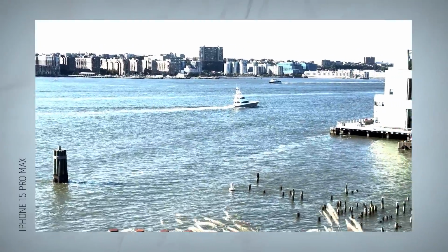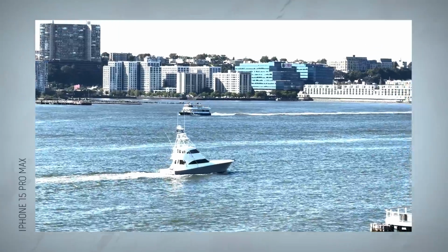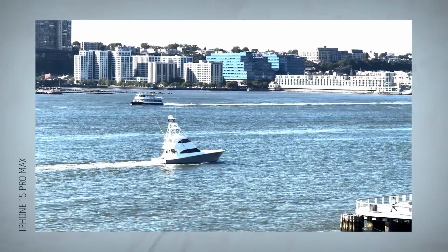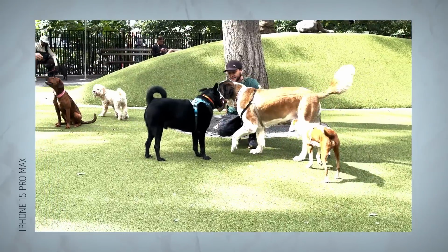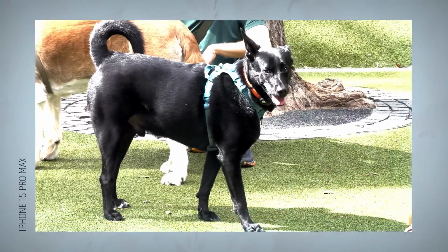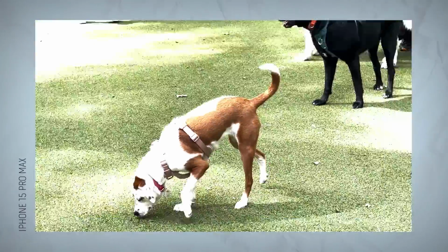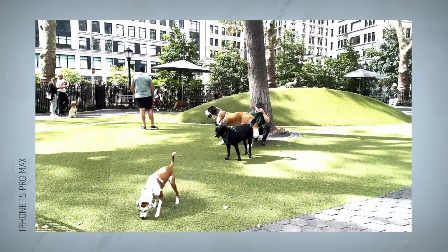Check out this 4K clip of a yacht on the Hudson River. As I zoom in, you can make out the reflection of the rippling water on the back window as the reeds sway in the foreground. The iPhone 15 Pro Max also captured crisp footage of a giant St. Bernard in Madison Square Park, surrounded by other pups. Even with the mix of sun and shadows, the video looks clear with even exposure.